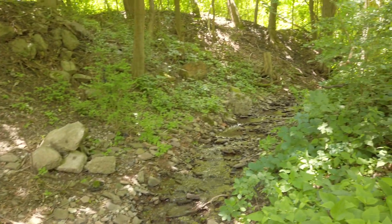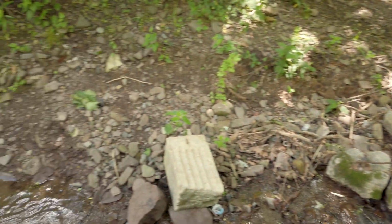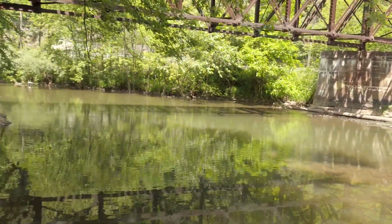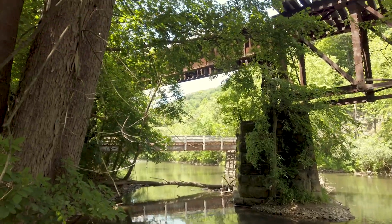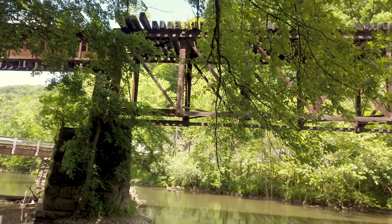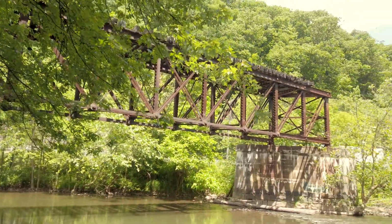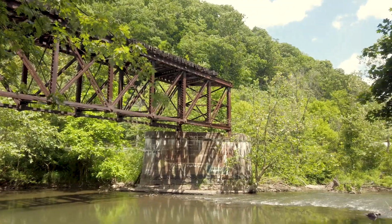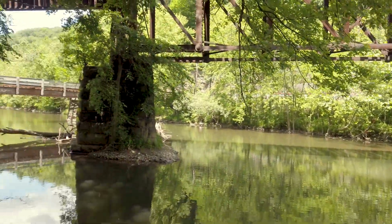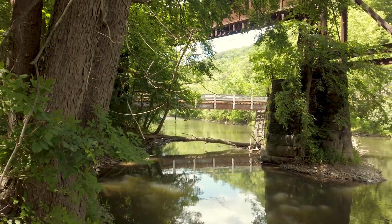Here we got some concrete structures and stones. Nothing looking canal age. All right, there we go. That's pretty far up. That's about 4 stories, maybe 5. There's a little bridge that I was walking across earlier.